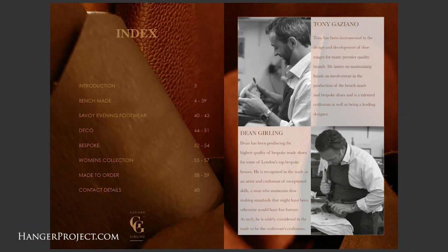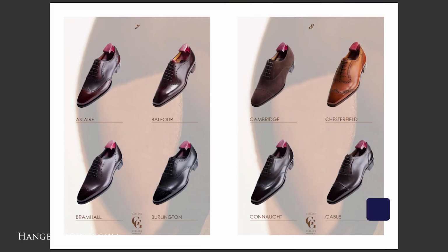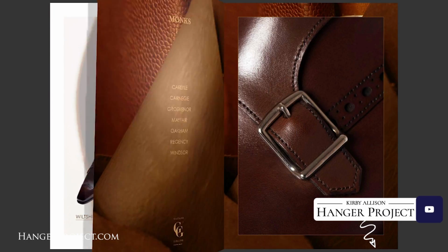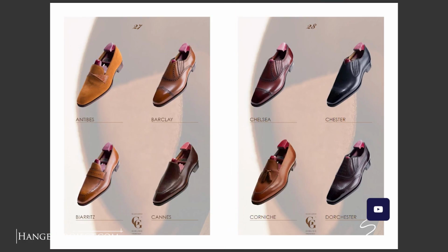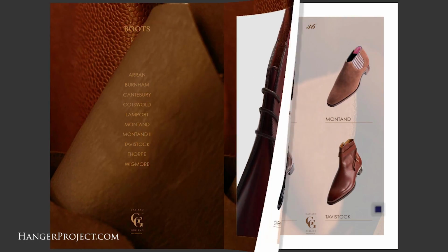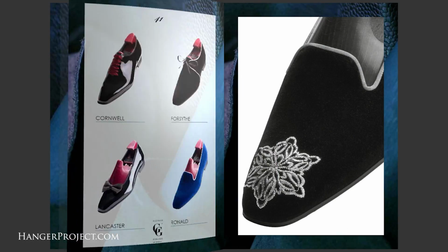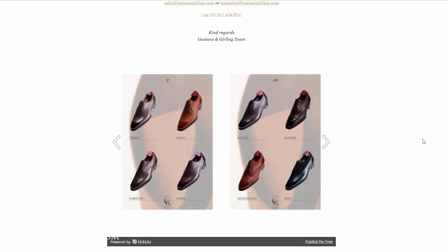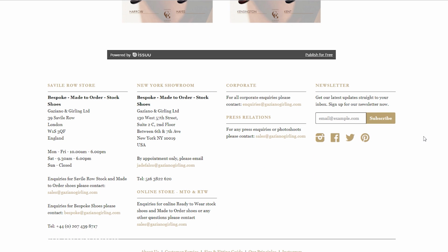The Antibes model can also be extensively customized through Gaziano Girling's made-to-order program. You can choose from any of several last shapes, 100 different leather choices, and an infinite number of custom patina finishes. This literally makes for thousands of combinations that one can use to customize these shoes to your own personal tastes and desires. The MTO program takes about 12 weeks and costs an additional 250 pounds or around $325. Made-to-order shoes can be commissioned online at Gaziano Girling's Savile Row Boutique or any of their worldwide trunk shows.